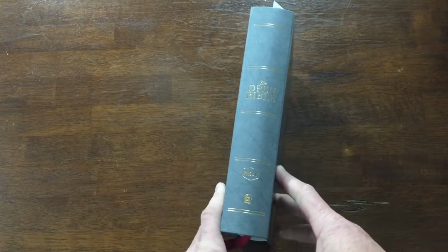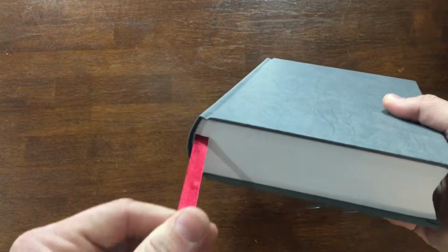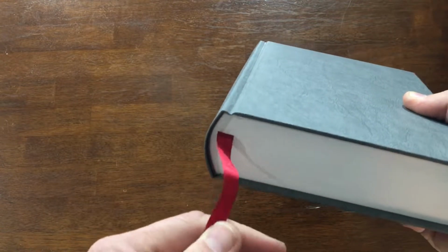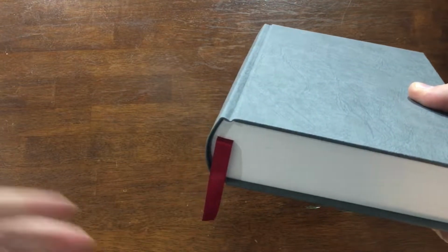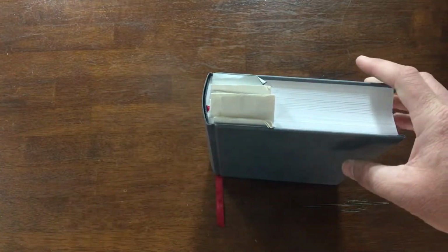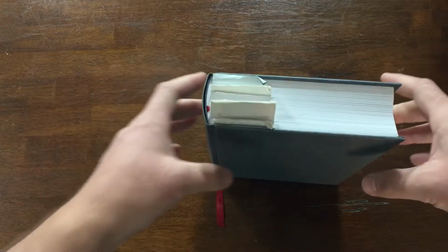So it's very pleasant to look at. I'm excited to use it and get into it. It does come with one ribbon. Thank you so much, Thomas Nelson, for giving me a ribbon and a hardcover Bible. I always prefer to have 2 or 3, but I'll take one, especially if it's in a hardcover Bible, because I like my ribbons. I like using them.